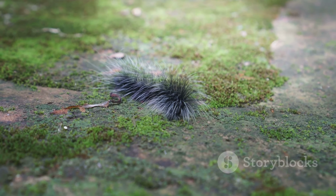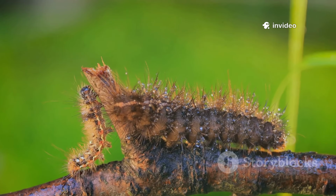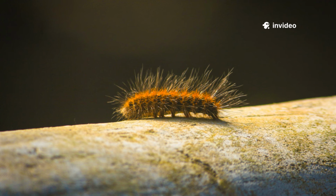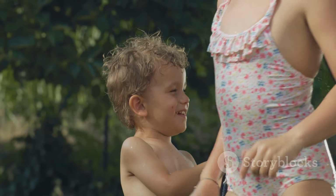There's a myth that woolly bear caterpillars predict winter severity. The legend says the width of their brown stripe forecasts the weather. A wide stripe means a mild winter, a narrow one means harsh conditions. It's a fun story, but it's just a myth.